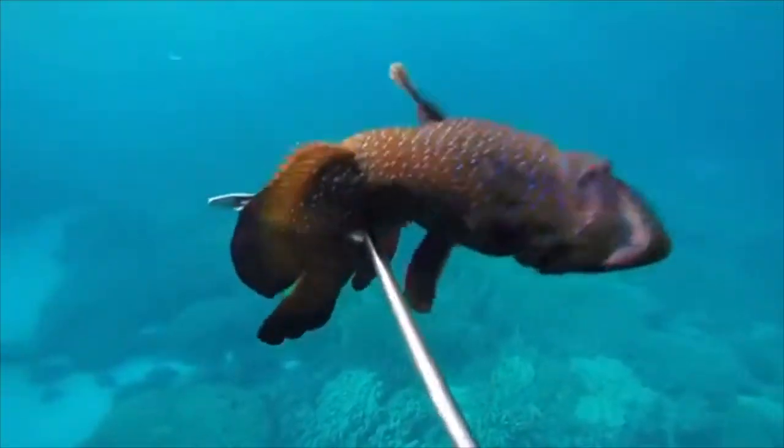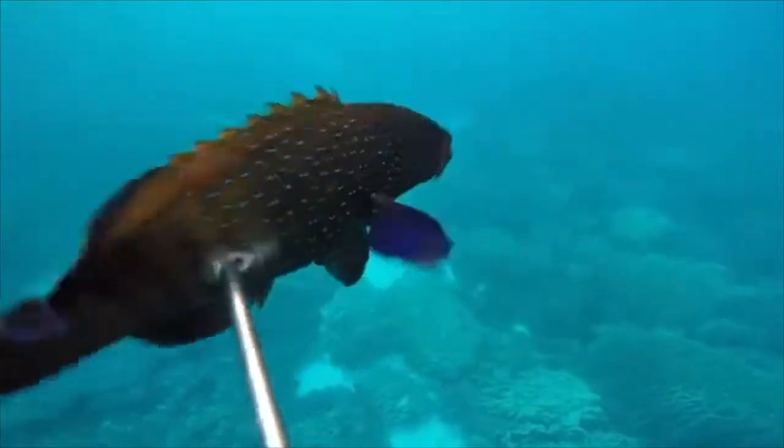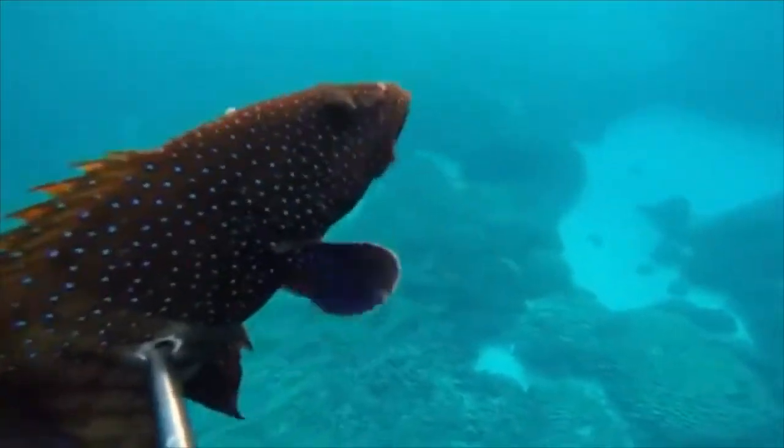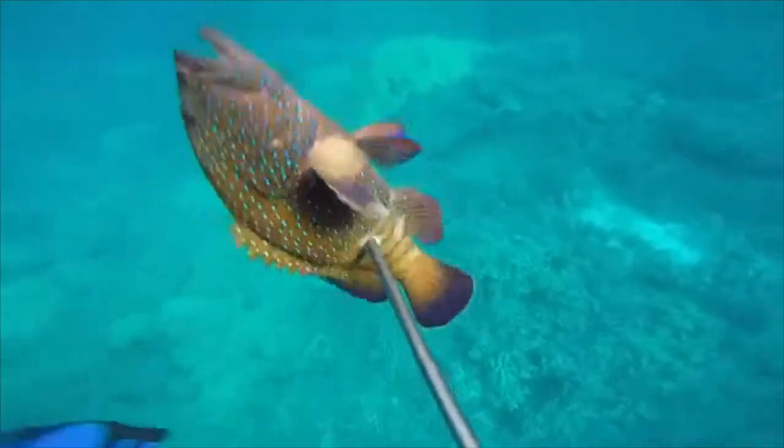What has been done about this invasive species? Efforts mostly come at a local level in the form of spearfishing tournaments. Participants hunt the peacock groupers in order to curb its populations.